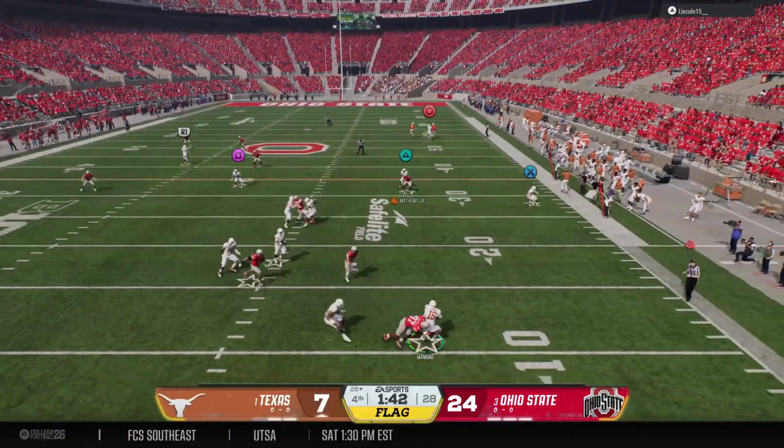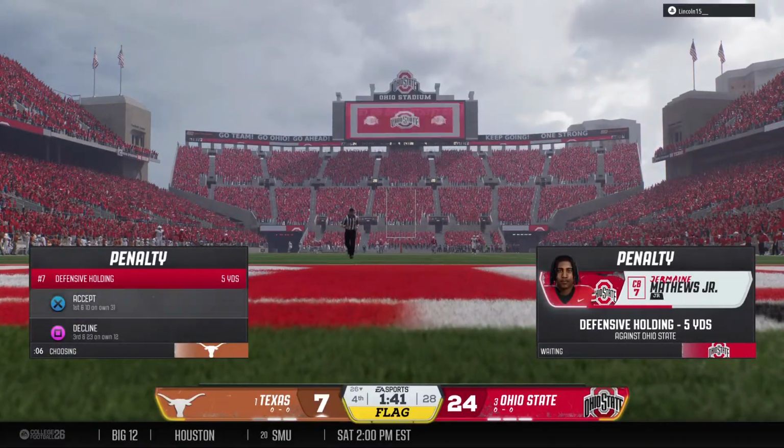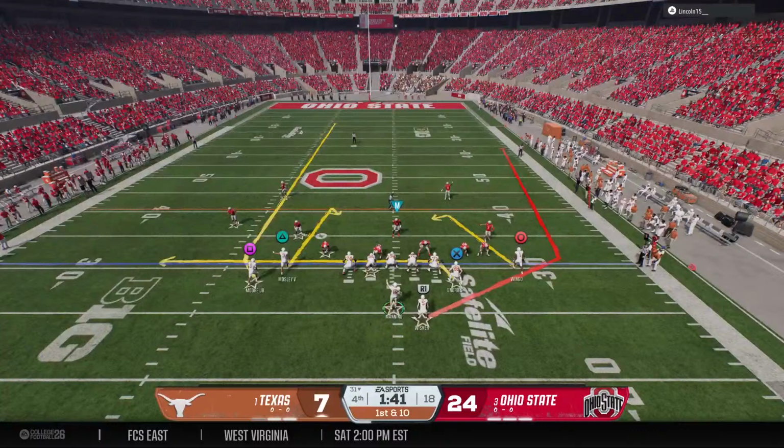Running out of time in the pocket. That's a sack, but hold up. There are flags in the field. Have to check that out. So the call is defensive holding, and that's a big boost for this offense. So the offense comes up now on first down thanks to that costly penalty.